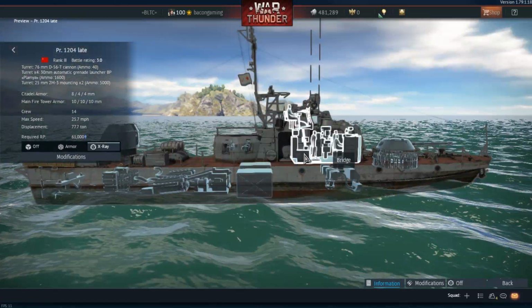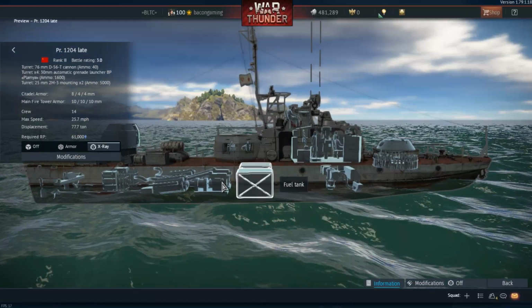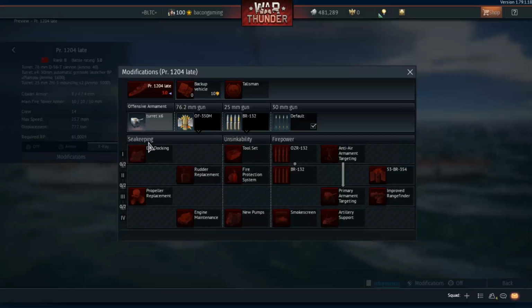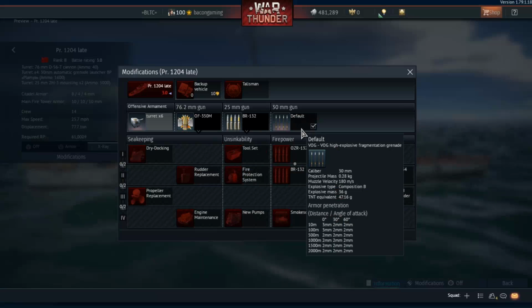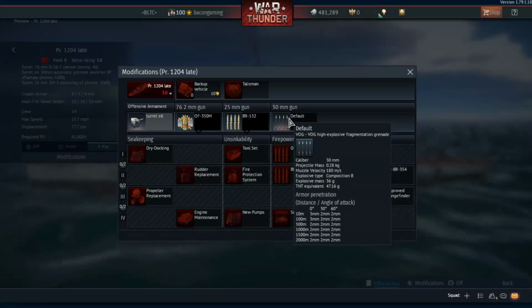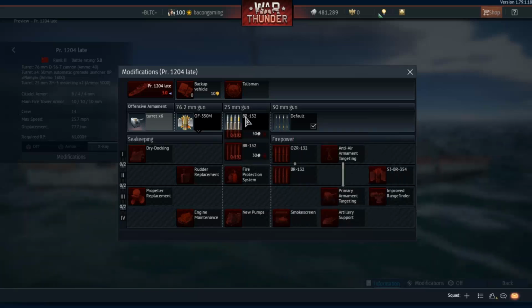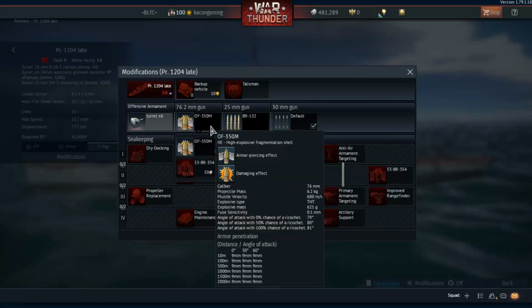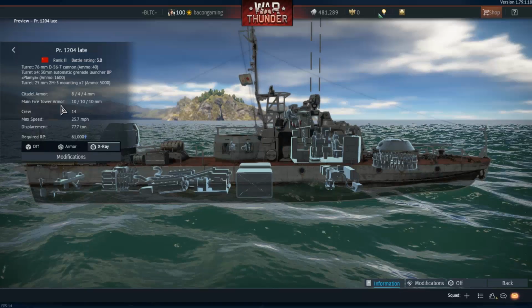Looks like it's just a bridge, no radio station. Turret at the back, steering gear, fuel tank, pumps, all the basic stuff in general. Going on to modifications, we will see that you cannot take anything else. The grenade launchers carry VOGs, or VOG, High Explosive Fragmentation Grenade. So pretty interesting there. Looks a bit strange. But yeah, you can upgrade your shells for the 25mm and for the 76mm cannon. And other than that, it's all the basic modifications really.